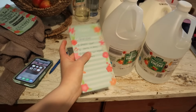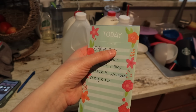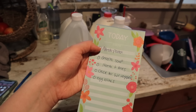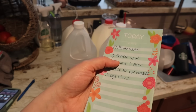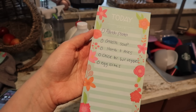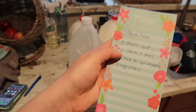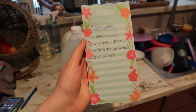So for the meals, I have homemade Alfredo pasta with tomatoes, gnocchi soup, which is an Olive Garden copycat. I've been really wanting Olive Garden soups and I've been making them a lot. Hamburger and fries, we have this probably at least once a week. It's just like a staple. It's something that's really easy to cook. Chicken teriyaki with veggies. And then I'm also gonna be trying to make copycat Starbucks egg bites.